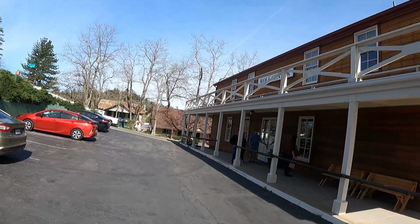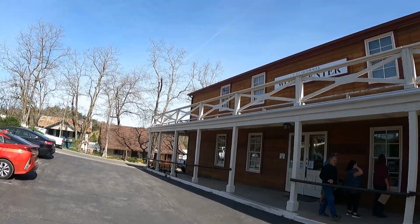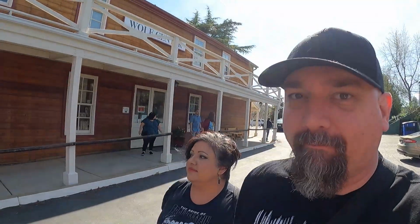Another cool thing over here in Julian is they have a wolf center, which I think Becky's gonna want to go check out. Becky's like, I want to see everything. I want to see everything and go in everything.